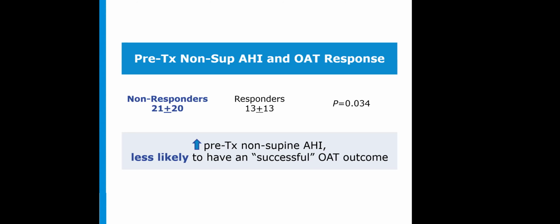That doesn't mean that they're not going to have an important reduction. But again, when we think of the patients who are really severe, we can get a 50, 60, 70% reduction, and they still may end up with an overall AHI of 20.